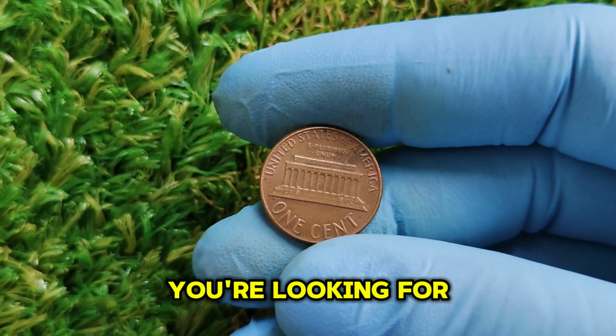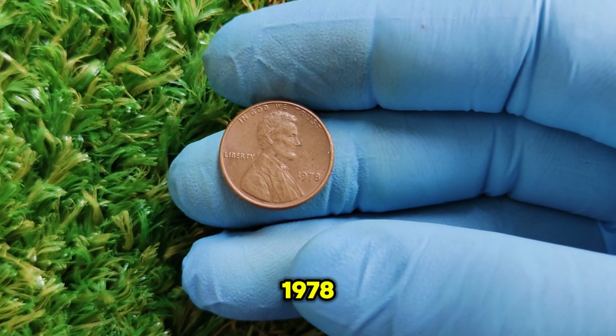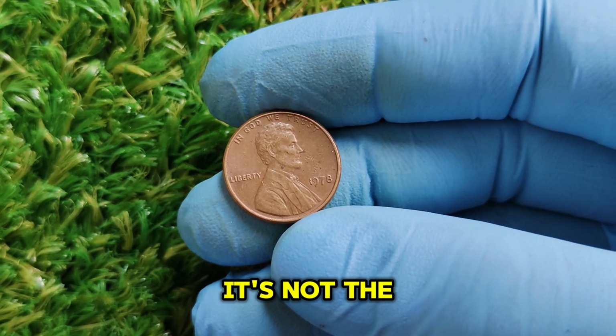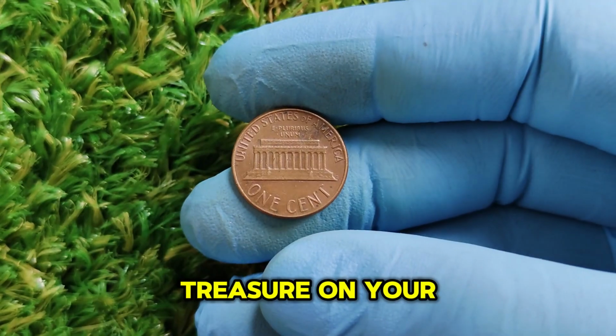The key feature you're looking for is the absence of a mint mark under the year 1978. If you see a DP or any other marking, it's not the rare no-mint mark variety. But if there's nothing, then you might just have a treasure on your hands.